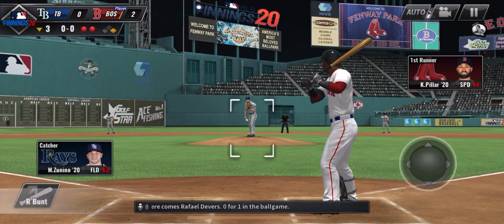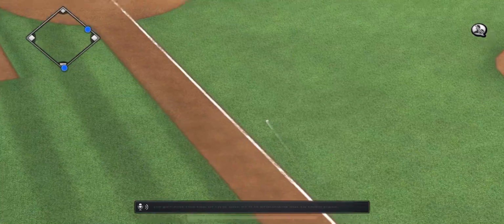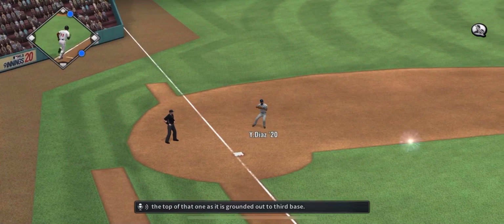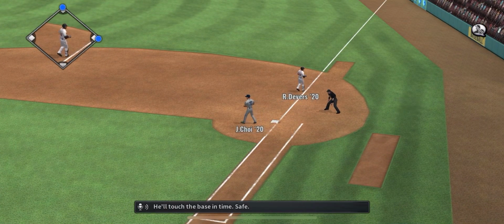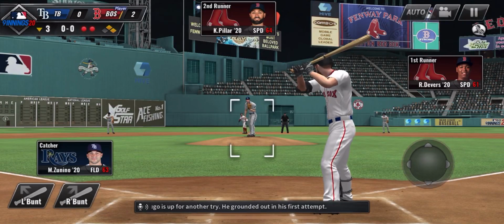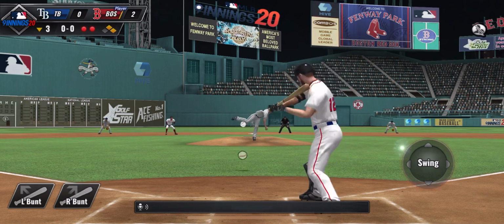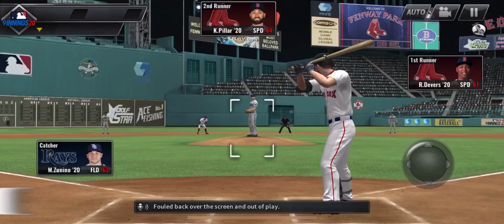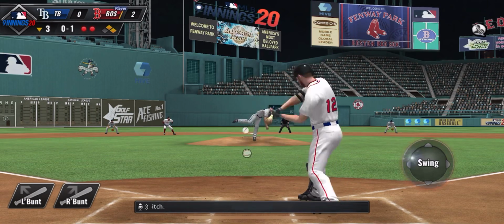Here comes Rafael Devers, 0 for 1 in the ballgame. He got just the top of that one as it is grounded out to third base. He'll touch the base in time. Safe. Alex Verdugo is up for another try. He grounded out in his first attempt. Fouled back over the screen and out of play. He's ready now. The pitch.